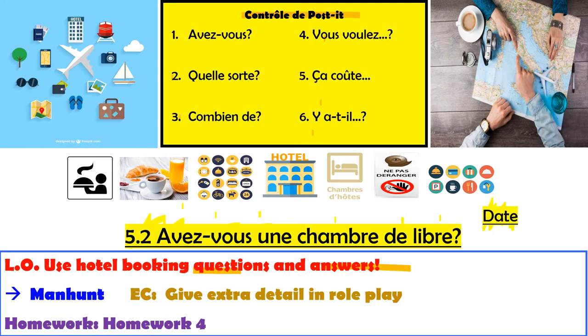So we're going to have a little revision of questions today, and then we're going to look at the vocabulary that you'll need to order a hotel room in France. So by the end of this lesson, you'll be able to do it, to see if you can do it. Obviously, we can't play Manhunt with you all at home, but we'll do a version of Manhunt where you'll have to work out who's being described from the type of hotel room they want. Donc, ça, c'est tout pour aujourd'hui. Let's start with that contrôle de post-it.